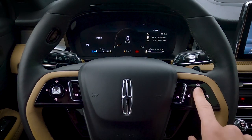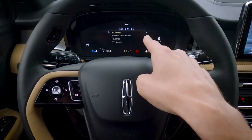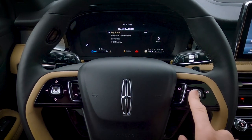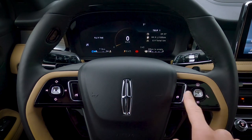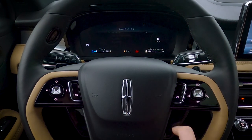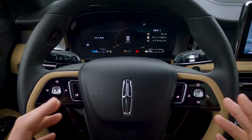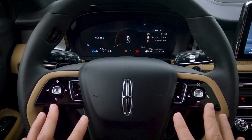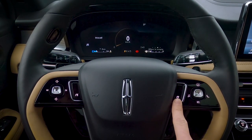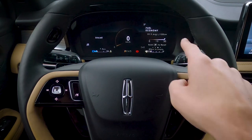Pressing back, and we can also have a hotkey in order to get to our navigation. So as you can see there, we can look at previous destinations, point of interest. Now it's one of these things that you can see there, as we start to move this rocker up and down, side to side, certain things show up and certain things hide, which is really, really nice because it gives us a lot of flexibility as to what's currently going on, and it lets us know what you can currently do as well.